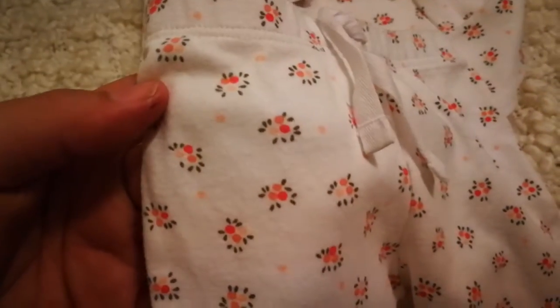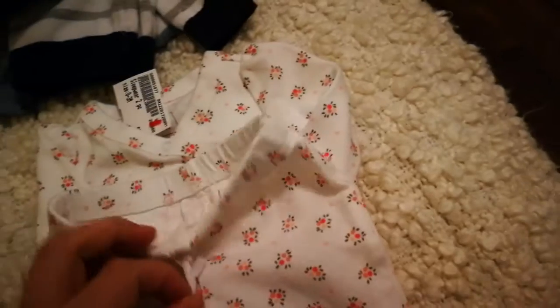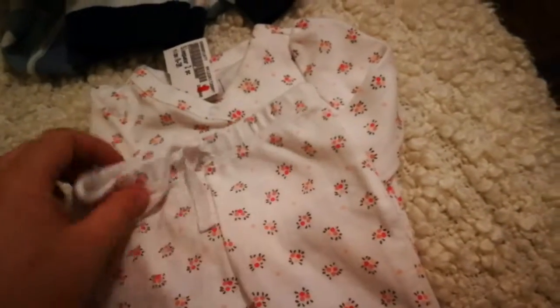But it's got these adorable little footed pants, and I think there's little rosebuds, and then it's got gray leaves or whatever on it, and little baby pink polka dots all around, and it's got this little drawstring, so I thought that was just the cutest thing ever, and it looks brand new.